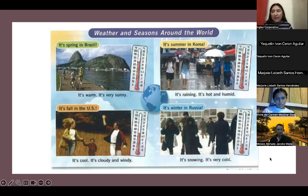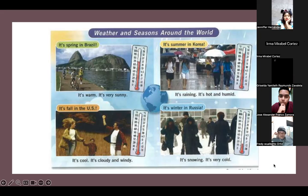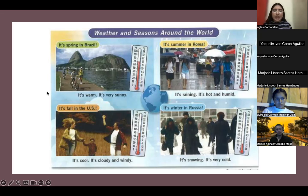Okay, hace calor, hace frío, o nada más es cálido. What do you think? We can say it's warm, as it says. It's warm, es cálido. And also very sunny, es soleado. And we have flowers, we have fruits. Porque here in our country, no tenemos primavera, ¿verdad? In our country, we only have winter and summer. Aquí en El Salvador, nosotros tenemos solamente invierno y verano, ¿verdad? We don't have spring, y sí la tenemos, simplemente que va incluida en el verano.